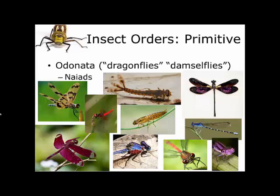The naiads are slender-bodied, so they sort of mimic that more slender version of the damselfly, and they have these three caudal appendages, these three terminal leaf-like gills that protrude from the tip of the abdomen. So you can tell the damselflies from the dragonflies even in that naiad form.